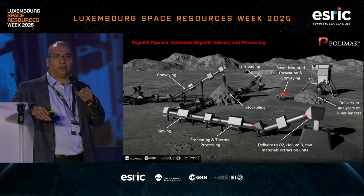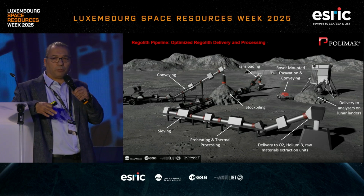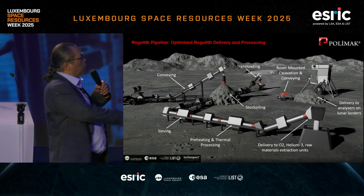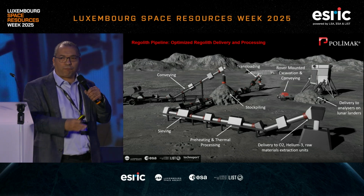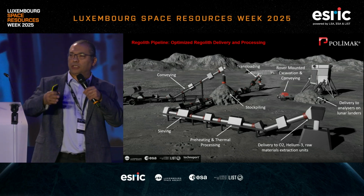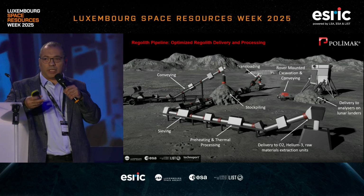Another thing is the preheating and thermal processing unit. It is using Fresnel lenses to collect sunlight and increase the temperature of the regolith. So by adding sieving after the preheating module, we can easily feed the material, preconditioned and prepared regolith, to any device like oxygen or helium extraction.